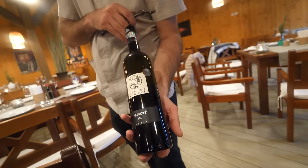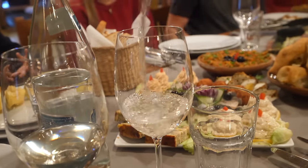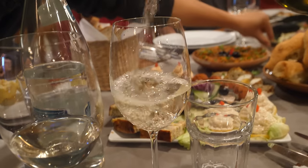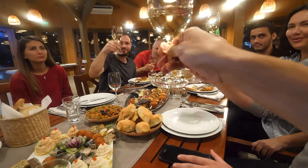The royal family of Romania. Mocin wines? Mocin is the city. Okay. Yes. And it's one of the top wines of Romania. You want a small one? Cheers. And we made it to Danube Delta, so happy to be here.